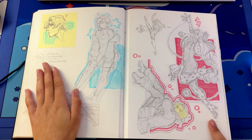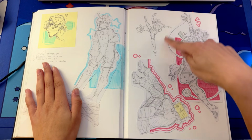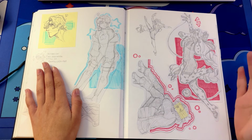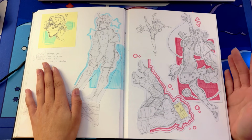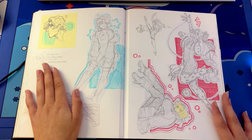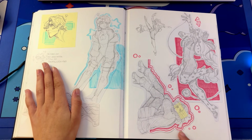I really like this sketch. This is one of my favorite sketches in this book, because I like the way that her yo-yo flows in contrast to her hair, and I like how dynamic her pose is. I like how her outfit flows. I just think this sketch is probably one of the best things that I've made. Some more Jamie, not too much to say.